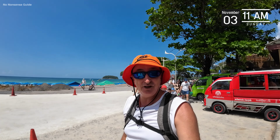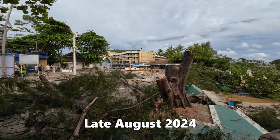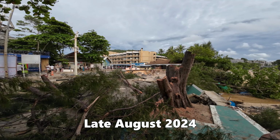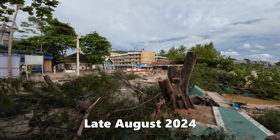It is absolutely beautiful today, and I've come back to this area because in August of this year I did some videos that covered the flash flooding that took place around this part of Kata, in particular the one corner of Beach Road, and I want to take a look and see how the repairs are coming along. So let's jump into the video and check it out.